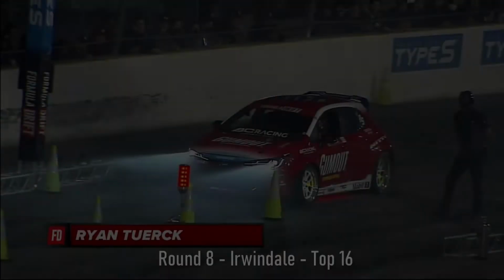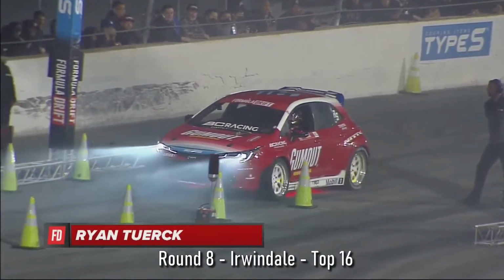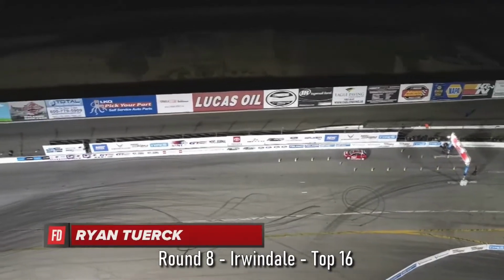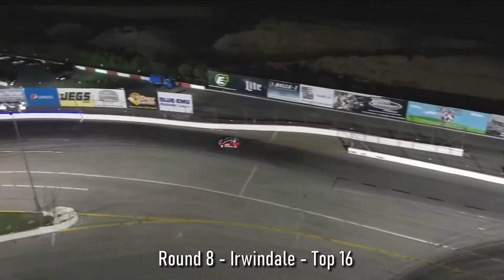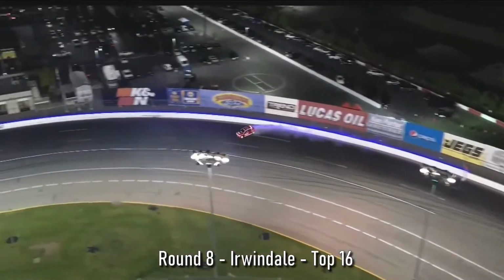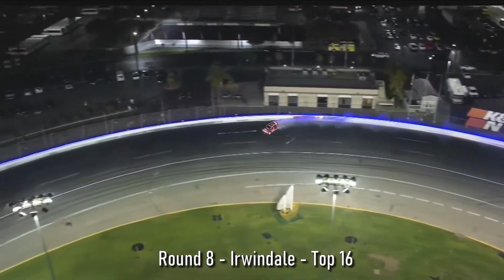But unfortunately, may the best man win. But right now, it's all about top 16, and that means Ryan Turk will take his bye run, and he will advance on. I'll lay out and listen to this four-cylinder turbocharged nitrous gum-out Toyota Racing Toyota Corolla hatchback.